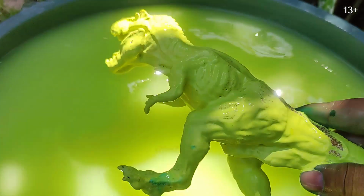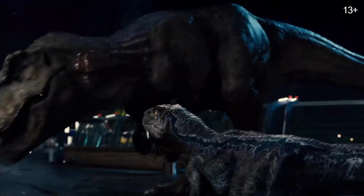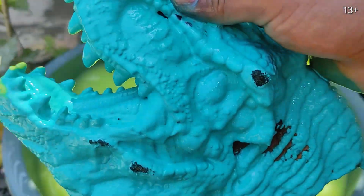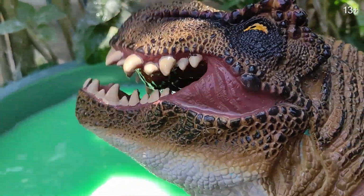Wow, yellow color. Look at this, guys. We found Tyrannosaurus Rex. Nice. Guys, wow, yellow water. Next, wow, big one again, blue color. What is this, guys? Look at this, wow, we found Tyrannosaurus Rex head, brown color.